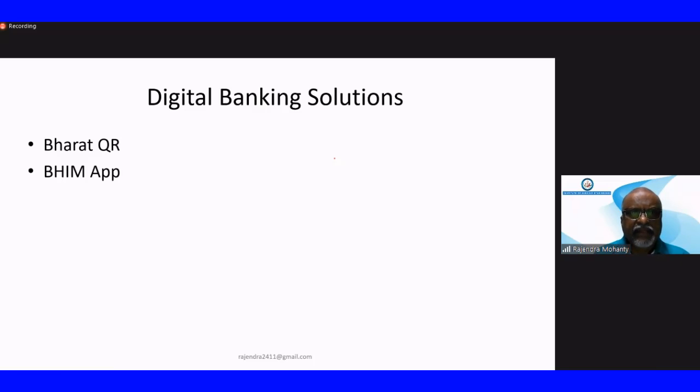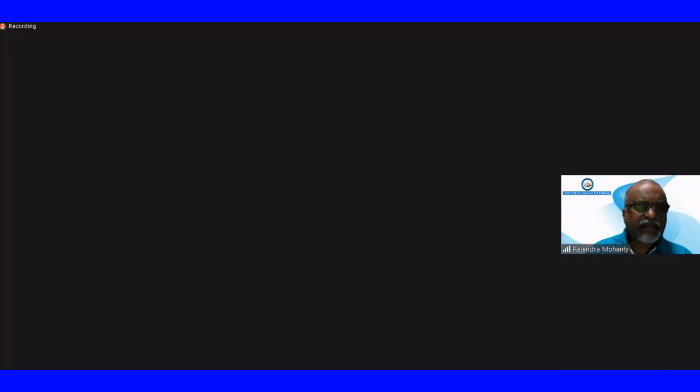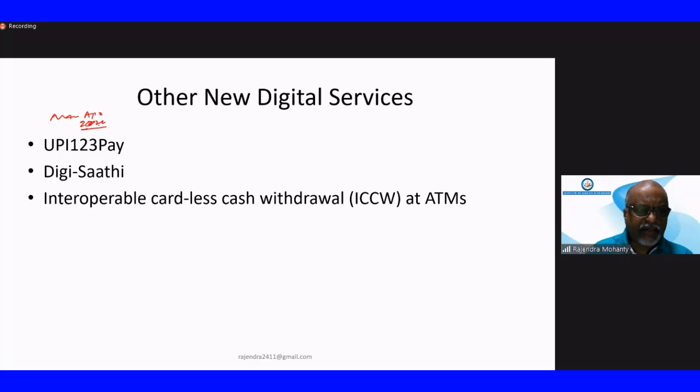So these are the things which are available in the Beam app. Okay. So Bharat QR code and Beam app. Next, some new things have been introduced recently, which are called UPI 123 Pay and DG Sati, and interoperable cardless cash withdrawals at ATMs. These three are the new things which have been introduced recently, I think in March or April of 2022.